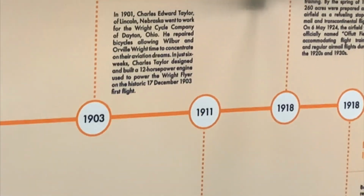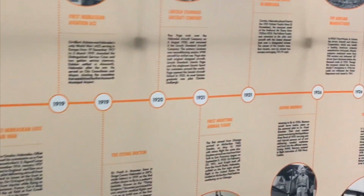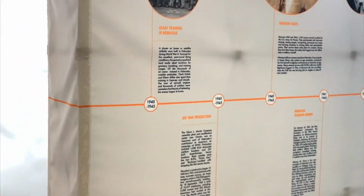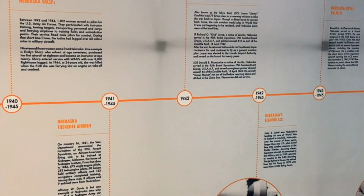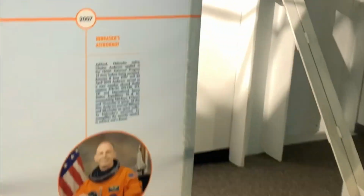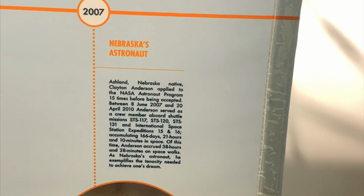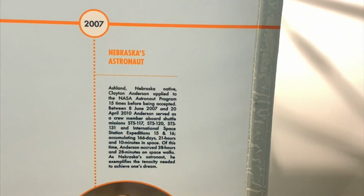This display is about aviation history in Nebraska. Fun fact, Charles Edward Taylor, a native of Lincoln, Nebraska, actually built the engine that was used in the flight at Kitty Hawk for the Wright brothers. A lot of other important Nebraskans in aviation history, all the way to Clayton Anderson, who is Nebraska's own astronaut.